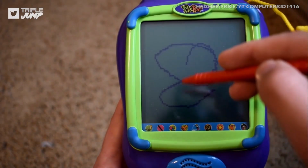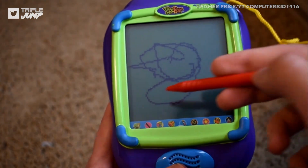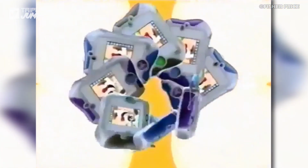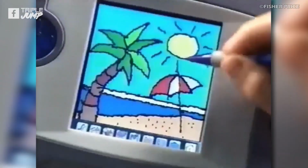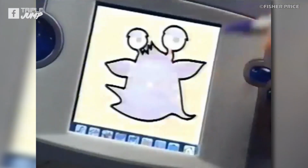Children likely got more enjoyment out of the artistic side of the device, which allowed them to draw, colour, and even take photos. A later multimedia, in air quotes, version allowed kids to toy around with clips from Dora the Explorer and SpongeBob the Sponge, but only 6 cartridges were ever released. On the bright side, only 6 cartridges were ever released.